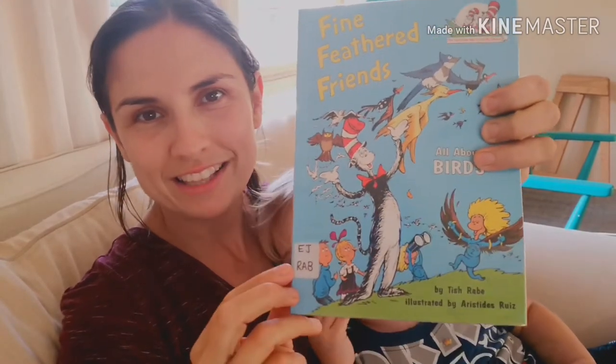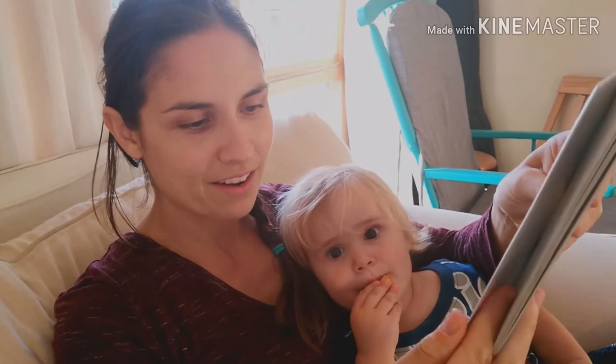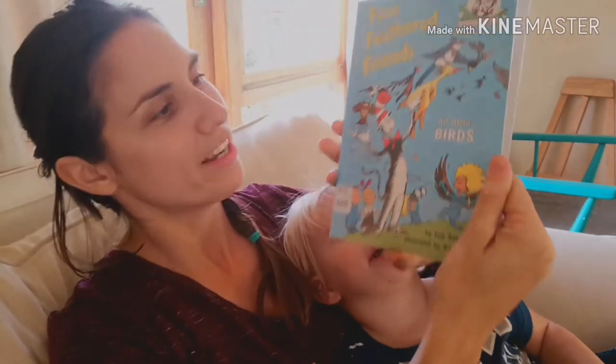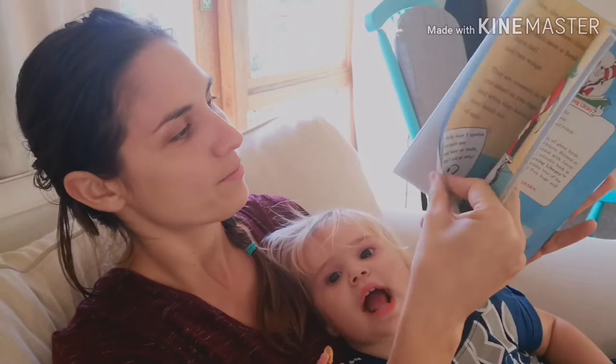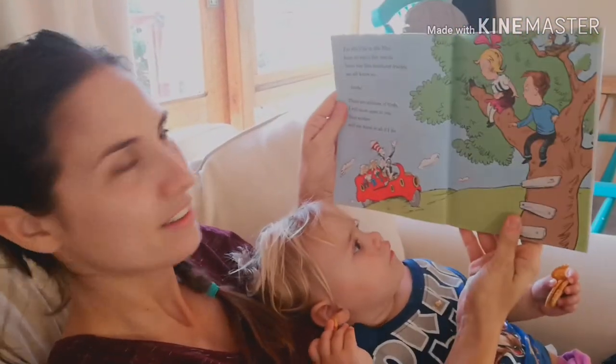Fine Feathered Friends by Tish Rabi. Illustrated by Aristides Ruiz. And it's a Cat in the Hat learning library story, which means they try to be like Dr. Seuss, but you learn a lot about birds. And we see the picture there.